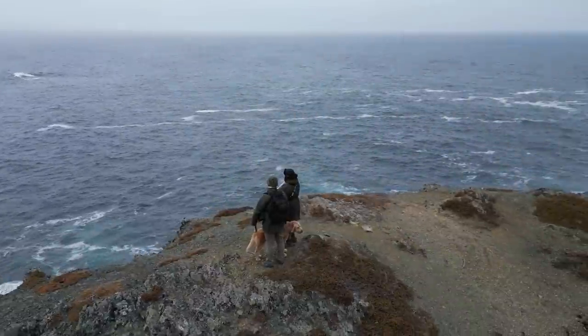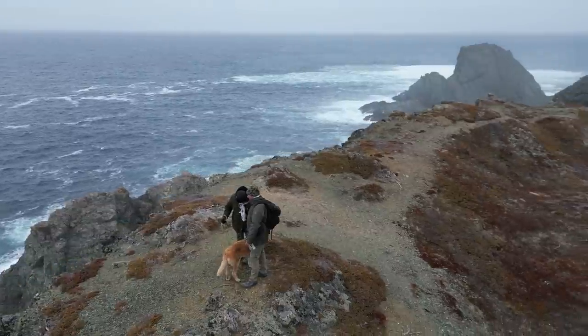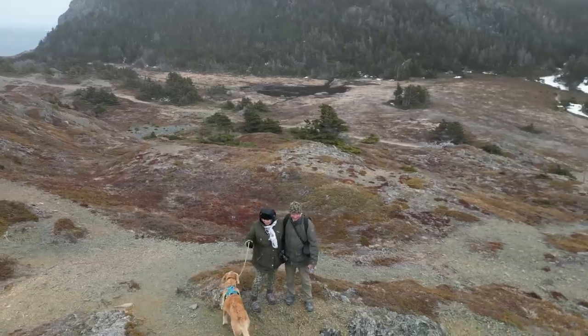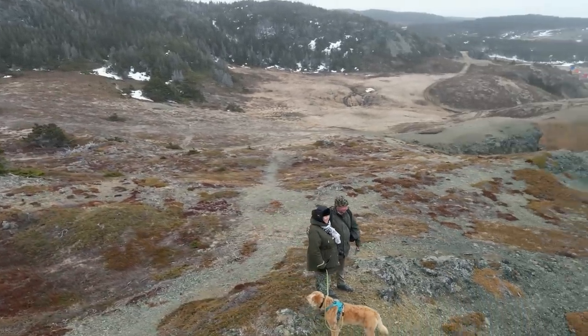And the view was just fantastic. One of the best hikes I've been on in a long time. It doesn't seem to matter where you go hiking here, at least in Twillingate. The views are spectacular everywhere. It reminds me a little bit of the Rocky coastline in Oregon. Maybe not quite as drastic.